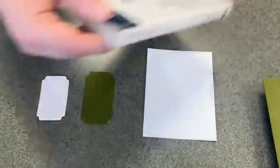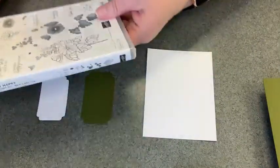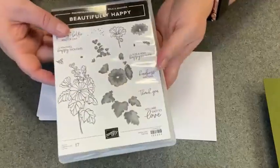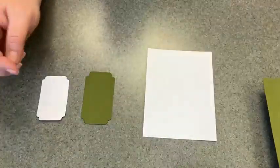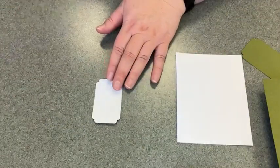Now I'm going to be using the Beautifully Happy stamp set, which, like I told you, is from Celebration. And we're going to use a flower, and we're going to use "for a very happy birthday." So, what do I do with those? Here we go.